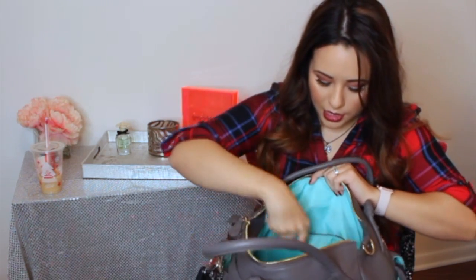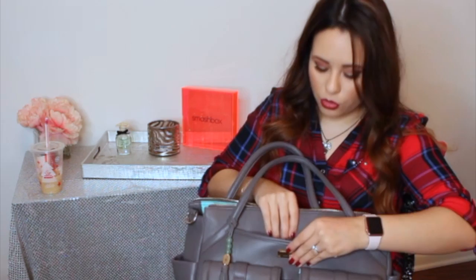And then on this side, you have two larger pockets. This one's a little smaller. This one fits my whole hand in here. So you could definitely put your cell phone or anything like that for easy access. But like I said, I find that I stick my cell phone right in here all the time, and that has a magnet enclosure there also.